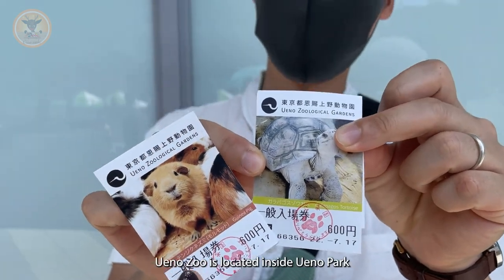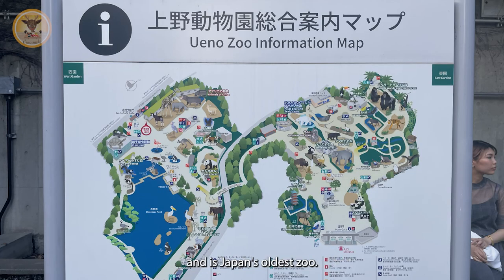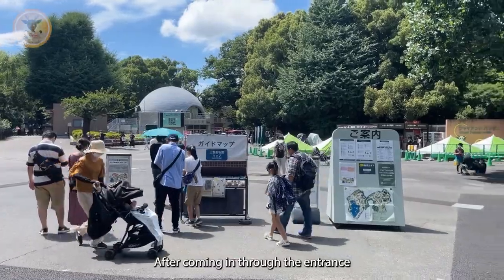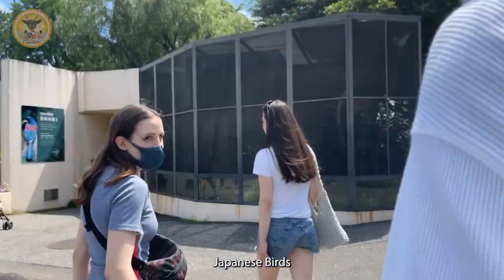Ueno Zoo is located inside Ueno Park and is Japan's oldest zoo. After coming in through the entrance, you can meet the first animals. Okay.